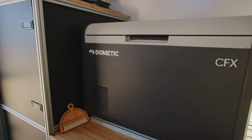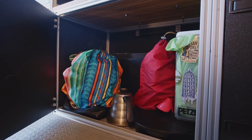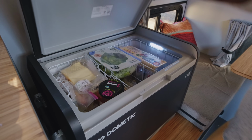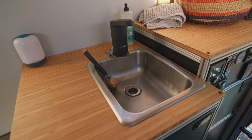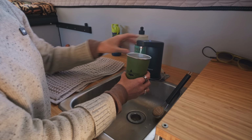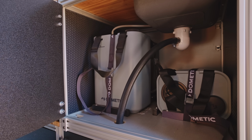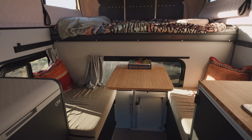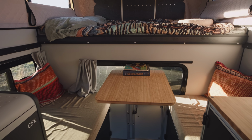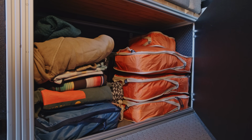The fridge module, located right next to the utility cabinet, is made up of more storage and a Dometic CFX fridge on top for easy access. Across the alley is the water module, which features a sink, Dometic faucet, removable water tanks for easy filling, and a gray water tank. Then, up against the cab, on both sides, we have two seating modules with underseat storage and a front dinette swivel table.